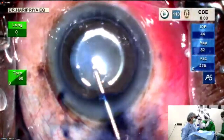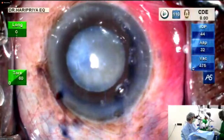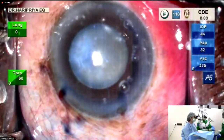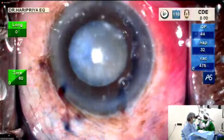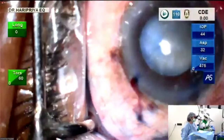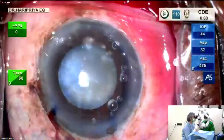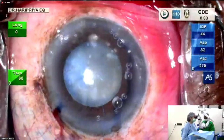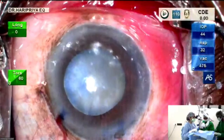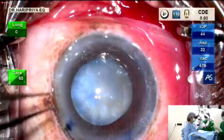So I think this is one case where I would use viscoat, and I'm using a high viscosity one below that. I need to form the anterior chamber as well, because the chamber is slightly shallow with the thick lens, drops on the cornea. Otherwise, I would just use HPMC below the viscoat, but here I would like to use a high molecular weight viscoelastic.